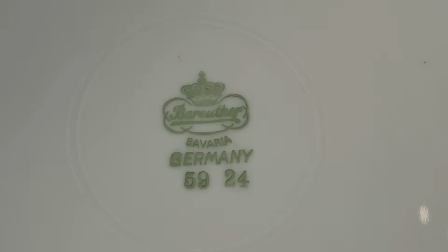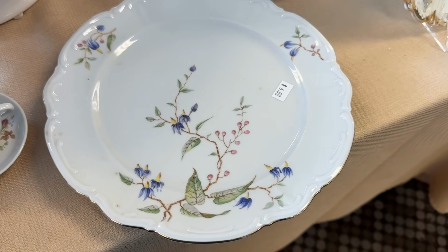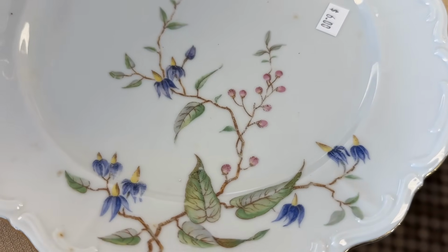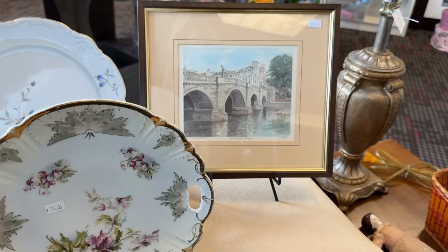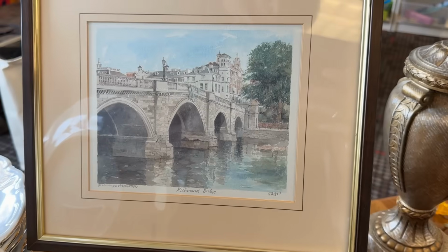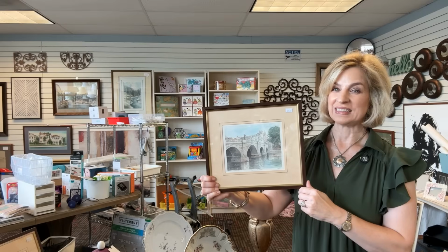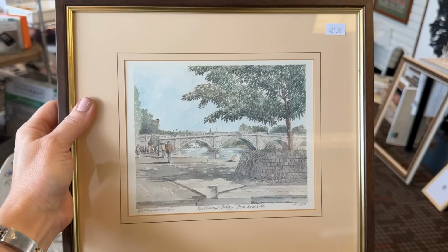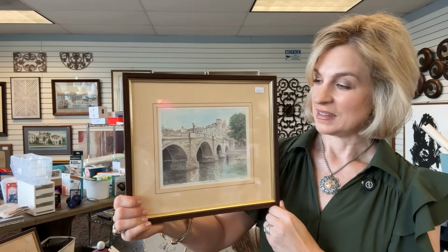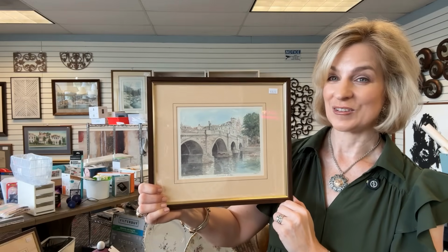Bayreuther from Bavaria, Germany. I like that crown back stamp. And beautiful colors. Someone has worked very hard on their painting skills. It was a popular hobby. Priced at $30. It is Richmond Bridge, not to be confused with Richmond, Texas. Portraits of Britain. Each of these is numbered. 850 prints made from the original watercolors by Philip and Glenn Martin. These are absolutely perfect, beautifully matted and framed, and the price is right at $30 each.